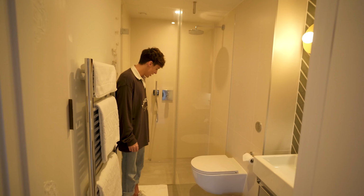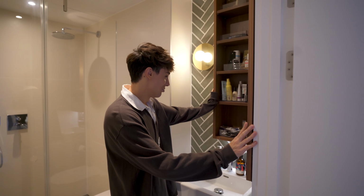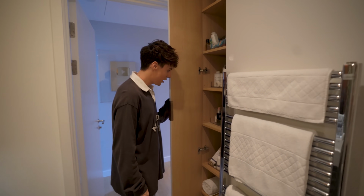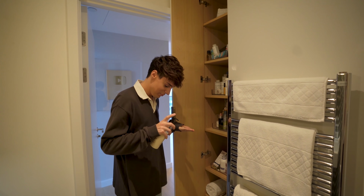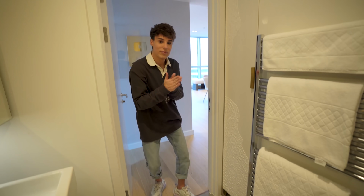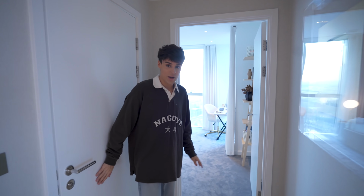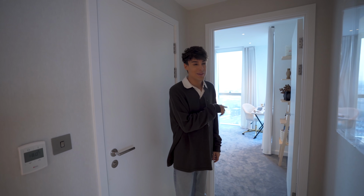My bathroom is not the fanciest. This is just toothpaste, shaving products. I've got another cupboard here. This is just, I don't know, hand cream. I just dropped some moisturizer. So this is the main bathroom that I use, and here is basically my work area. This is where I edit my videos. I spend a lot of time here.